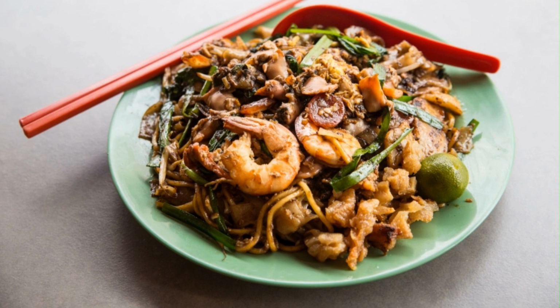Char kway teow is made of a mix of flat rice noodles and yellow wheat noodles, stir-fried over high heat with light and dark soy sauce, garlic, chili, lup cheong, Chinese waxed sausage, egg, fish cake and bean sprouts. The most sinful, but satisfying part, char kway teow is stir-fried in lard, giving it fragrance and texture. Fresh prawns and blood cockles are then added to the mix. Local and regional variants of the dish also incorporate belacan, dried shrimp paste.